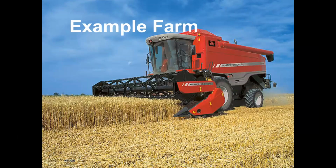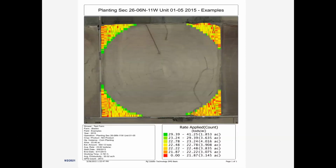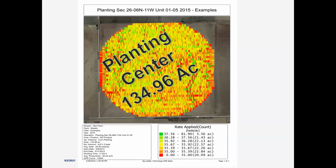This is an example farm that I have set up for us to view this morning. This is the planting records of a field. It shows us the difference in plant populations, the red being the non-irrigated corners, the center being different colors of greens, giving us an irrigated population. With that information, if the insured wants optional units, we can set them up for him based off of seed count. Our non-irrigated corners result in 23.5 acres. We have that availability from the planter monitor records itself. The center pivot is put in there at 134.96 acres. And so we have optional units for this center pivot if the insured wants to do that, and it will match RMA's procedures for that pivot situation.